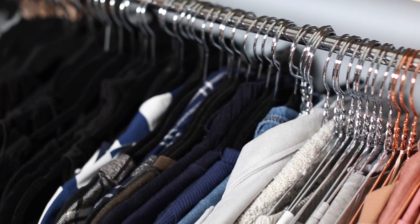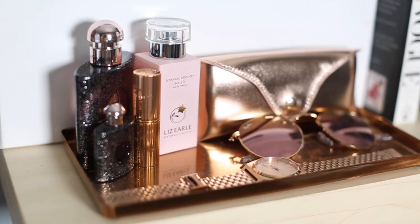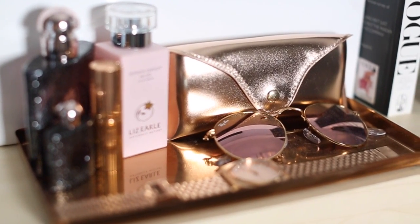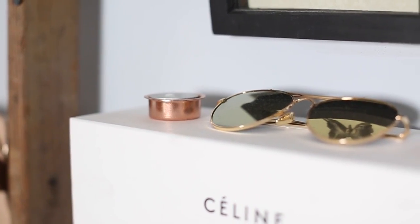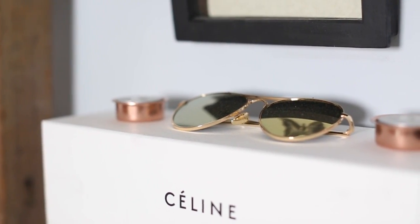It is jam-packed. My hangers are all Primark. This rose gold tray is from H&M. I think it's really good to put your perfumes and bits and bobs in. These cute little bronze rose gold sort of candles. These are actually from Primark.